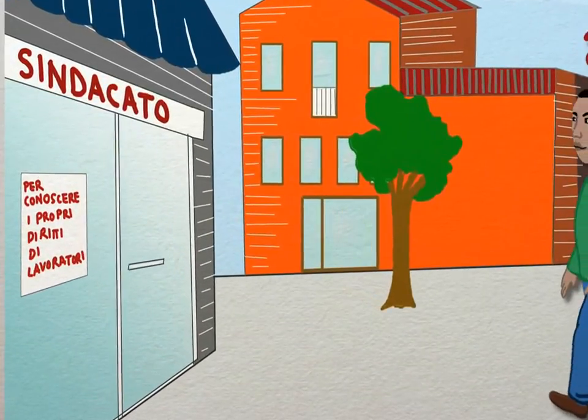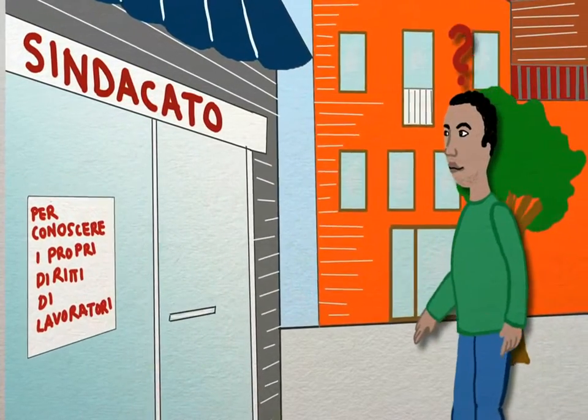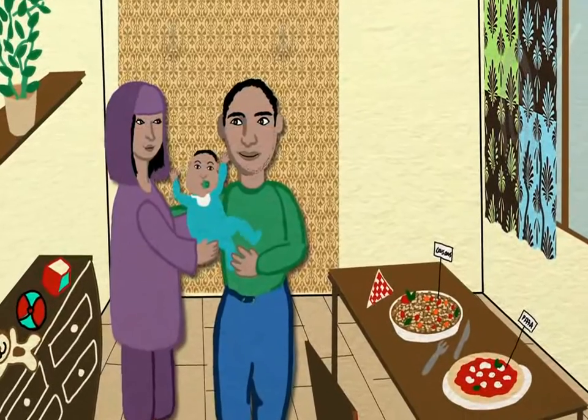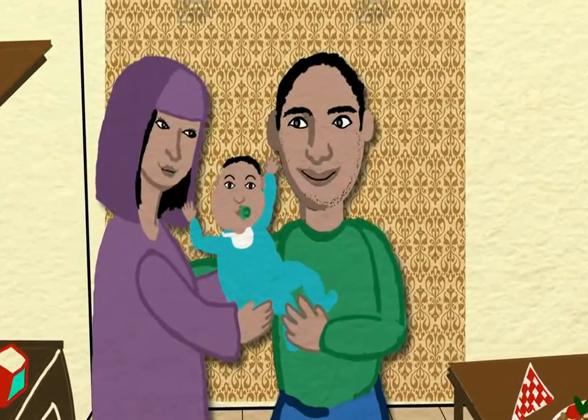For any information or consultations regarding work contract and the rights of the worker, Saeed refers to the labour unions or patronage. Saeed is very happy because now his whole family is with him and he has a steady job.